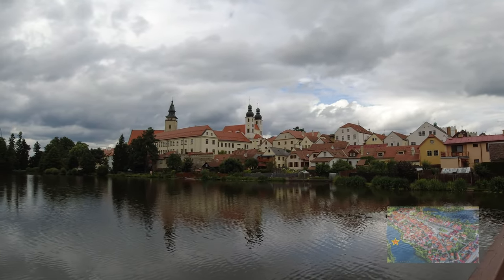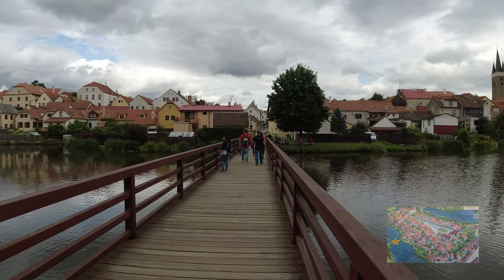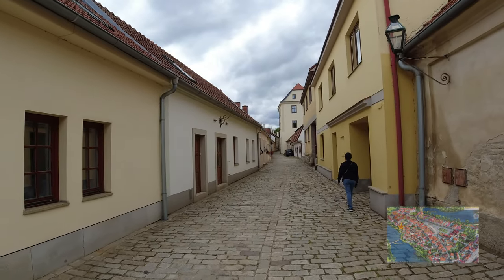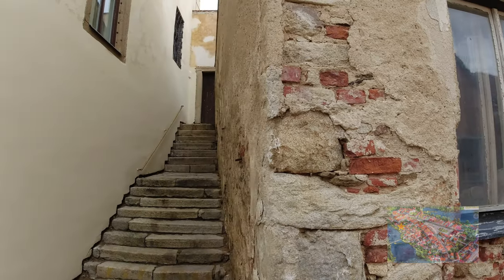So we're in Telč today, a town that according to legend was founded in the 11th century, but we actually have the earliest documents about it from the 14th century. It's actually in UNESCO, so it's quite famous among tourists.